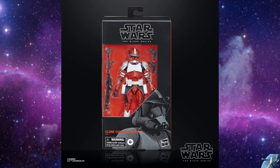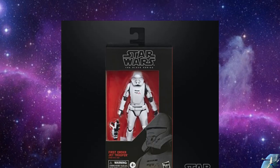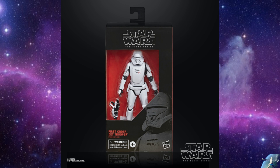Now, if you were out on Force Friday, this Clone Commander Rex was available at GameStops. But hey, if you're after that stuff, check your GameStops. There's also the First Order Jet Trooper, and this thing looks interesting, but it feels like a Flametrooper with a jetpack on it. I mean, am I right? We'll see you in Episode 9.